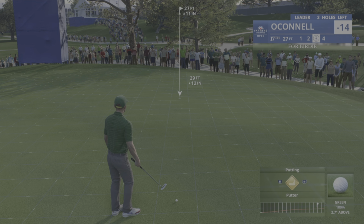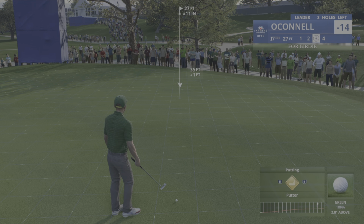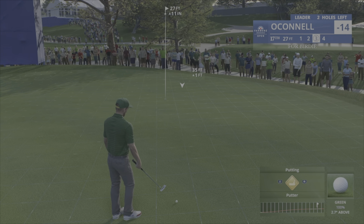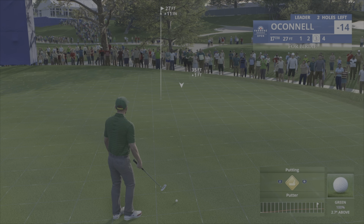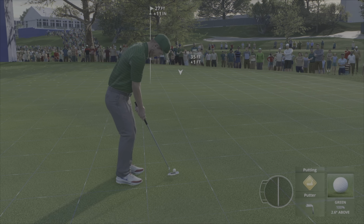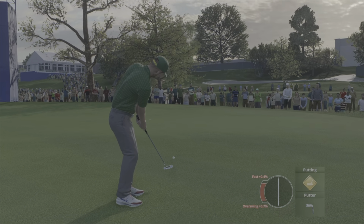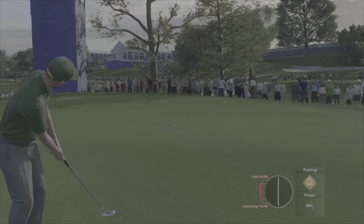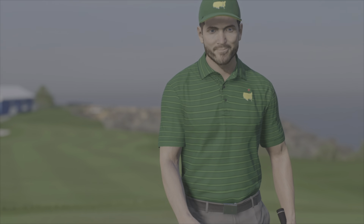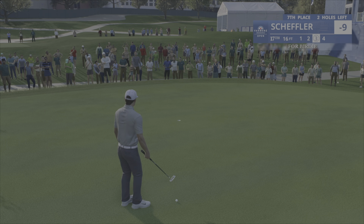We welcome in Iona Stephen. This, a putt for birdie. And this putt's going to want to go left all day long. It's back up the slope as well. Sizable putt from 16 feet.